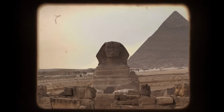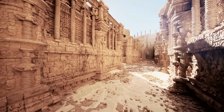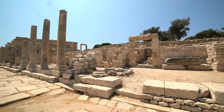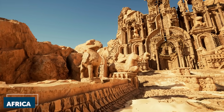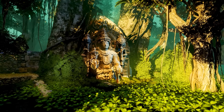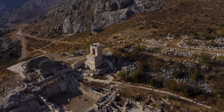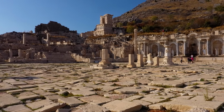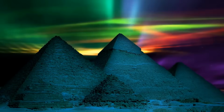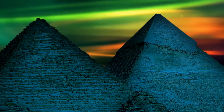This raises another thought. Throughout history, primitive and advanced societies have often coexisted. Even in modern times, isolated tribes in the Amazon or remote parts of Africa live in ways that seem untouched by modern technology. Could the same have been true in ancient times, with highly advanced societies flourishing alongside more primitive ones? The next question to explore is whether the Great Pyramid contains something even more remarkable.